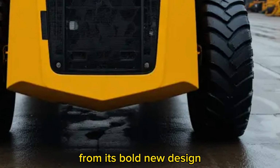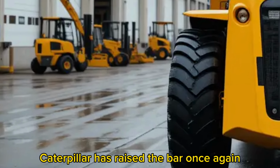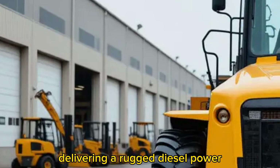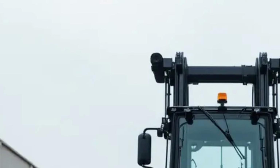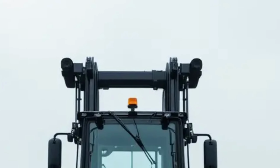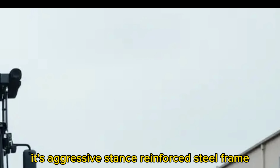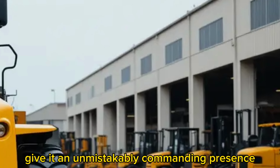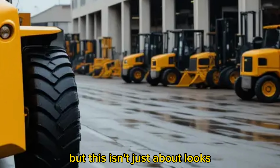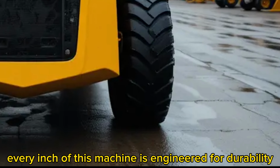From its bold new design to its unmatched lifting performance, Caterpillar has raised the bar once again, delivering a rugged diesel-powered forklift that combines brute strength with refined control. At first glance, the DP115 screams authority. Its aggressive stance, reinforced steel frame, and modern LED lighting system give it an unmistakably commanding presence. But this isn't just about looks. Every inch of this machine is engineered for durability and efficiency.